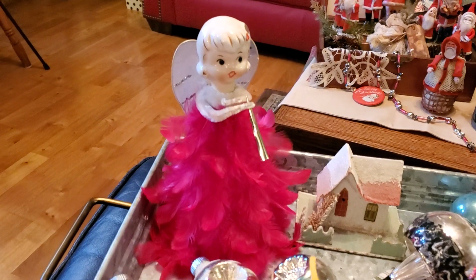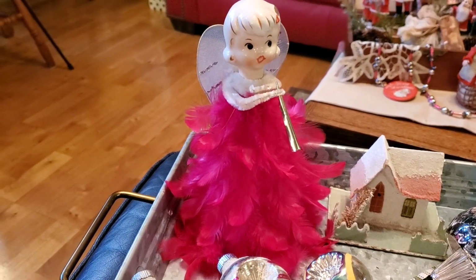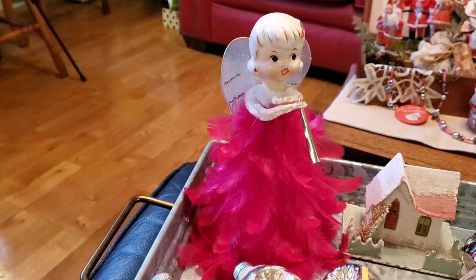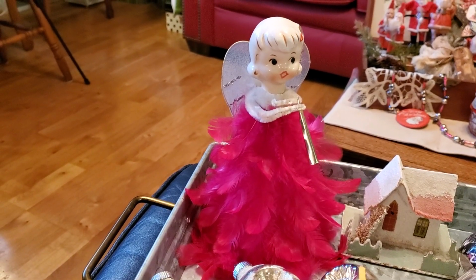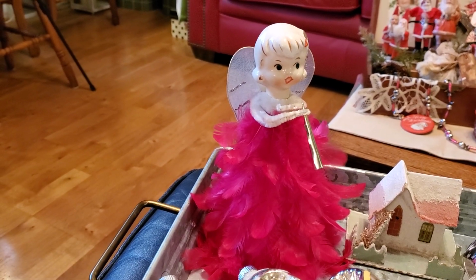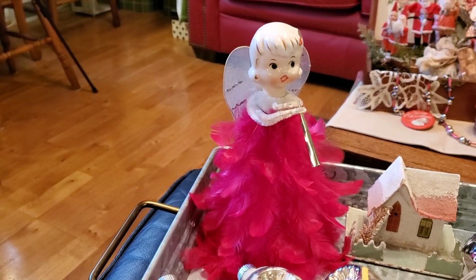Y'all may remember seeing this beautiful feather angel in our bedroom. She always goes in our bedroom every year, and of course she came from a yard sale, and she is unmarked, but she has the porcelain head. I feel like she's probably Japan, like the little small angels that I showed y'all the last time. But I just think she is wonderful.